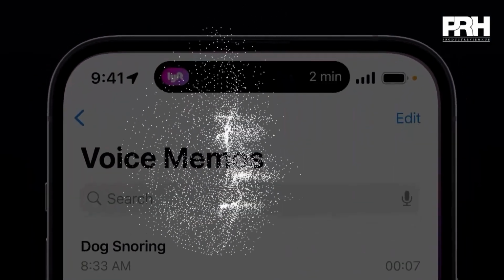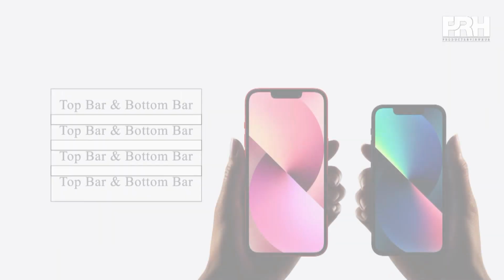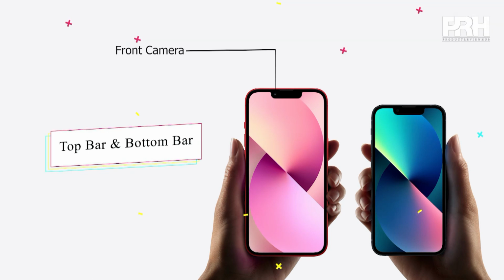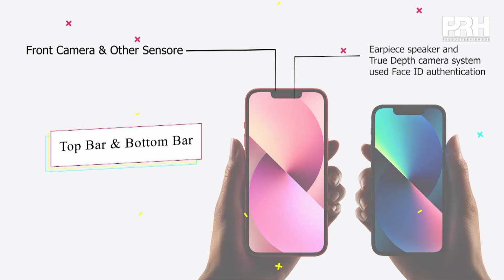for Face ID authentication. The iPhone notch is made up of two parts, the top bar and the bottom bar. The top bar houses the front-facing camera and other sensors, while the bottom bar contains the earpiece speaker and the TrueDepth camera system. The notch is designed to be hidden, providing a quiet but effective way to house the vital components of the iPhone.